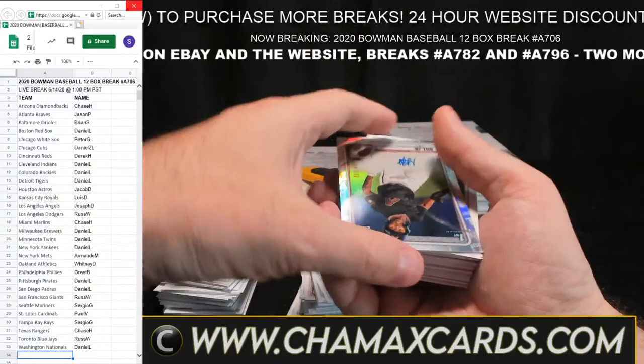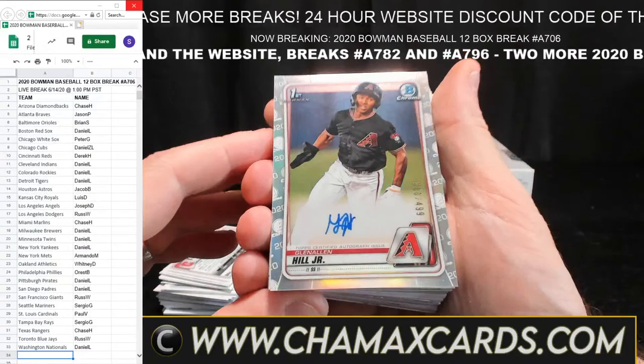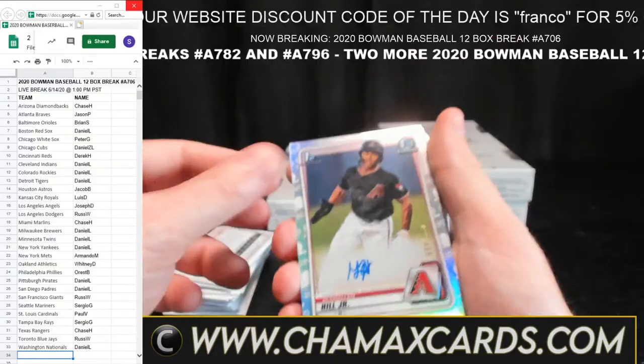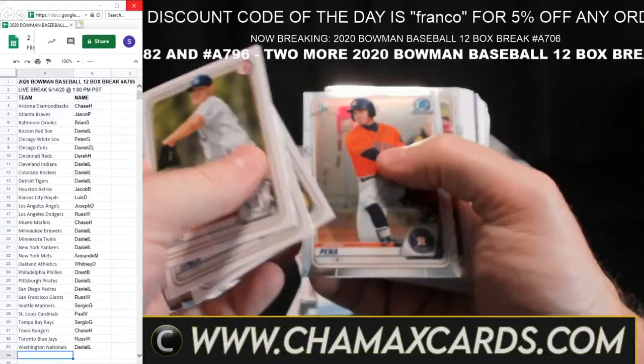Glenn Allen Hill Jr. This is card 80 out of 499 for the Diamondbacks. Hey, Chase H, that's one of the spots I didn't sell. That's ours, so this one I can handle however I want. This is our card. If you want that card, let me know. Otherwise, we'll put it on eBay.